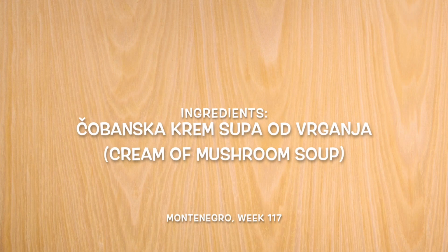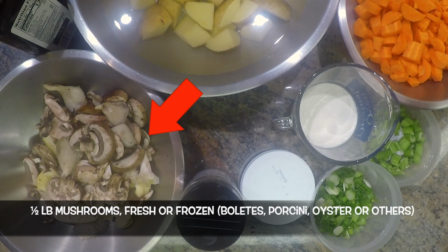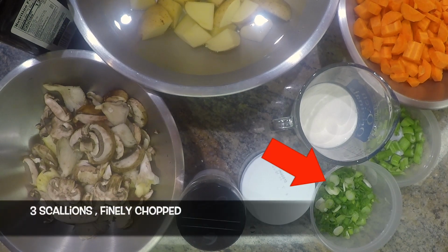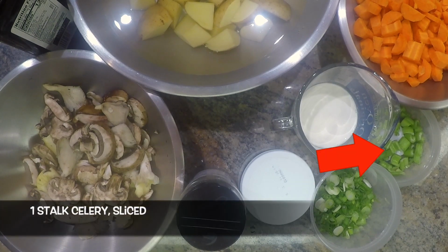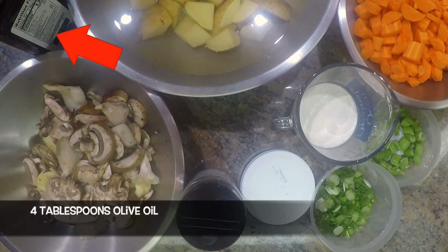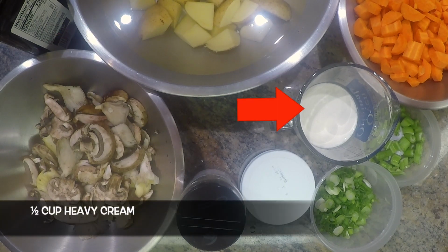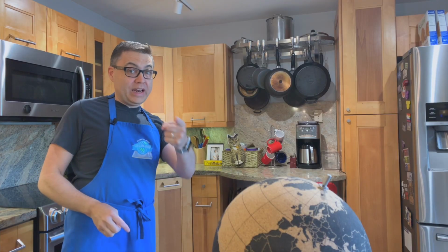And then for our cream of mushroom soup, we'll need half a pound of mushrooms, fresh or frozen, boletes, porcini, oyster, or others, 3 scallions finely chopped, 5 carrots sliced, 1 stalk of celery sliced, 5 medium potatoes cut into chunks, 4 tablespoons of olive oil, half a cup of heavy cream, salt, and pepper. That looks really delicious. We gotta get rolling.